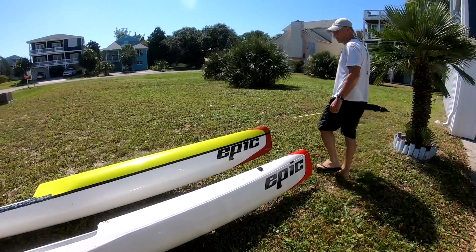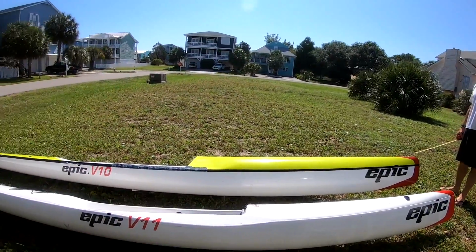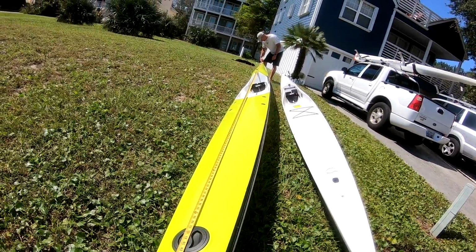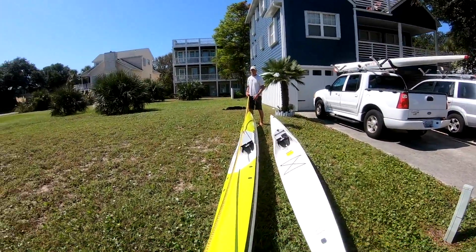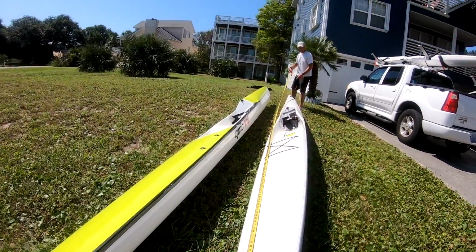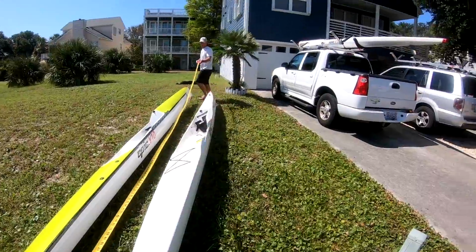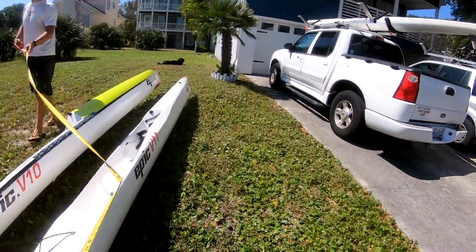Okay, so we're gonna measure the V10 first generation because we know the measurements for the V11 are found on the website, but we definitely need to measure. All right, what you got down there? 21 feet, 4.5 inches for the first generation V10. I got 19 feet for the V11. All right, what else you want to measure? Cockpit width. Okay. Or width at the bucket. All right.